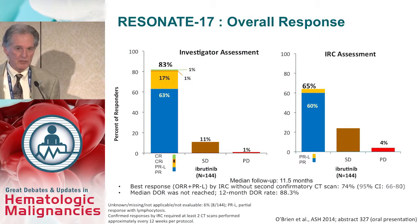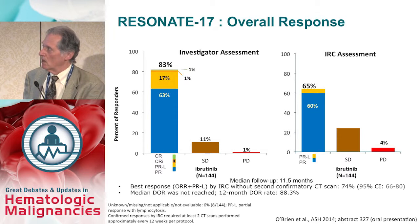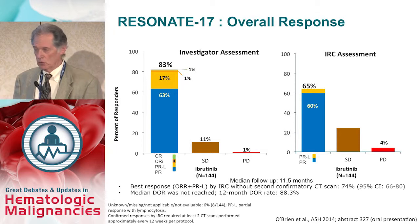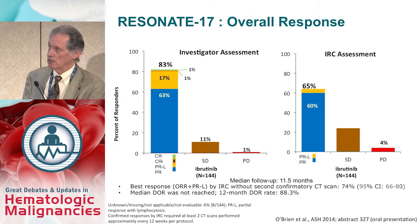You know how bad the 17p deleted patients are. Well, the RESONATE 17 was the study in the subgroup of patients with 17p deletion. And what do you get here? You get an 83% response rate with 17% partial remissions, lymphocytosis, and even a patient got a complete remission.